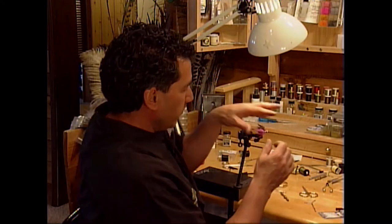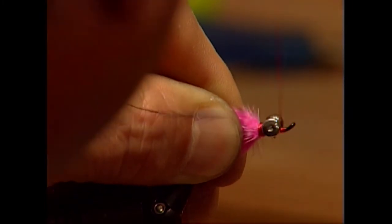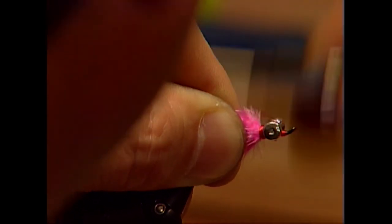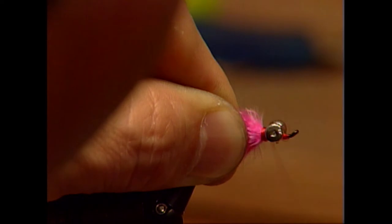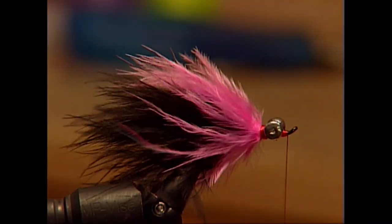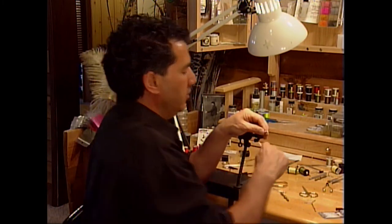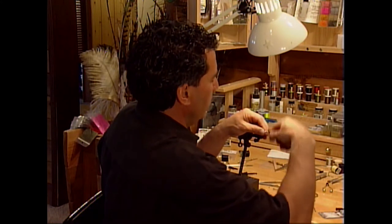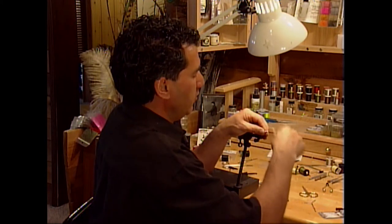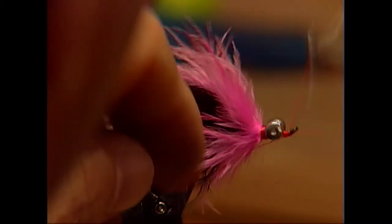To finish the fly off, we want to wrap around our eyelets. Again, wrap around our eyes and cover up anything around the eyes so we have a nice red head on the fly. And make sure you cover up any of that material that you've tied in earlier. And don't go too far back on the marabou. You want just the head to remain red just around the eyes. Don't be afraid to wrap a lot of thread around there. Really fill in around the eyes with red. Move to the front, right up by the eyelet. And whip finish to finish off the fly.